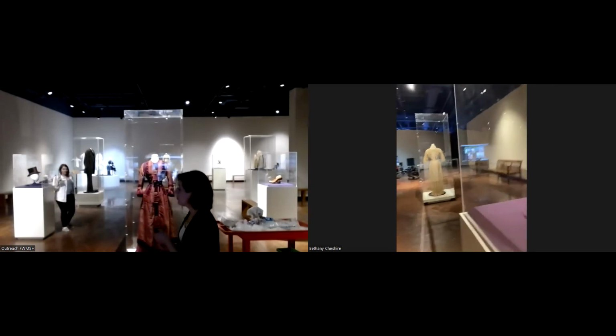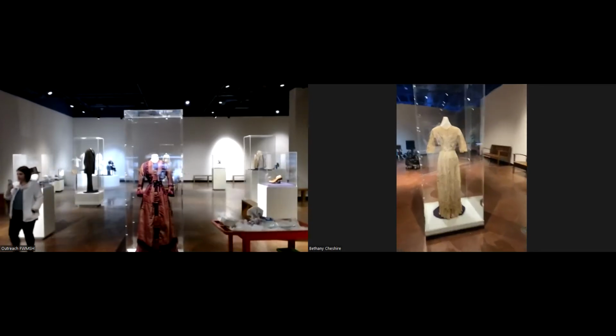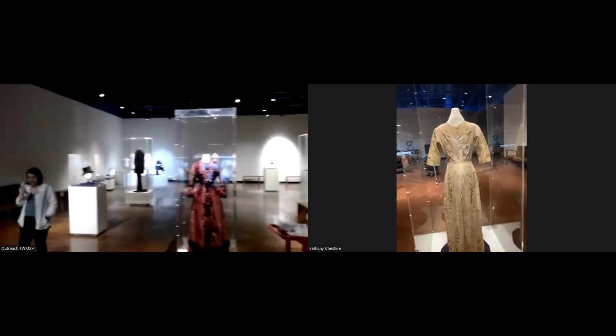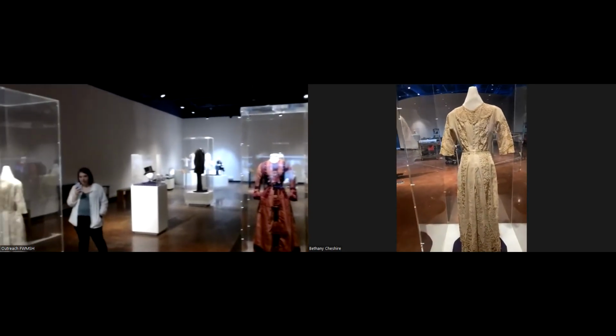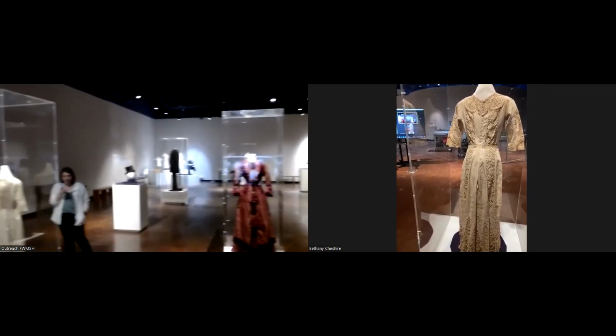And then we have this beautiful lace dress that is circa 1910s.